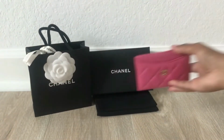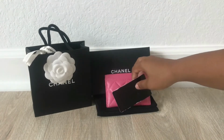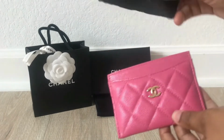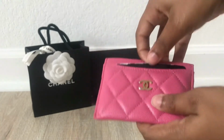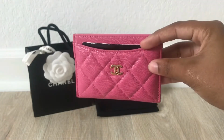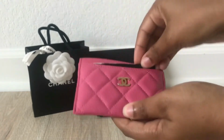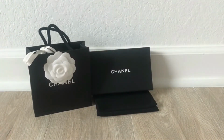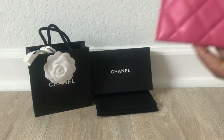So I'm going to show you how I would use it. I have 1, 2, 3, 4, 5, 6 cards. So let's pretend you put a card here. These are just blank black cards that come when you buy this, so that's good to have, so you can use them to stuff it or for display. So you can put your license here, or whatever card you have that needs really easy access. So see how nice that is. And then in the back, card here, and card here.